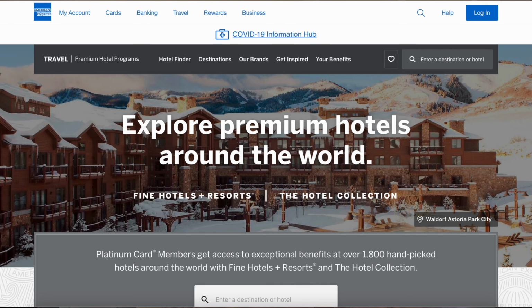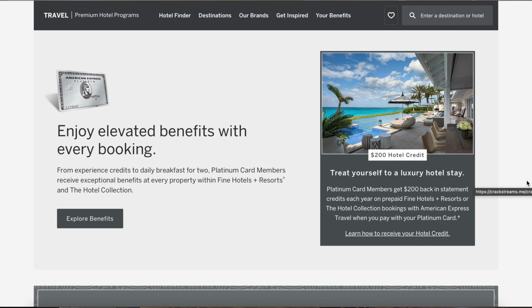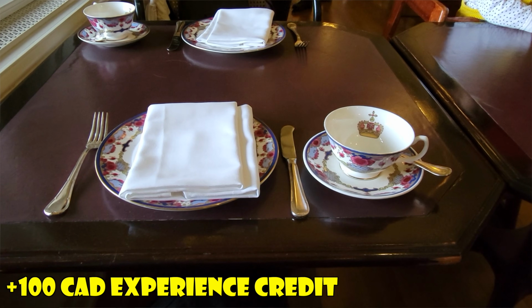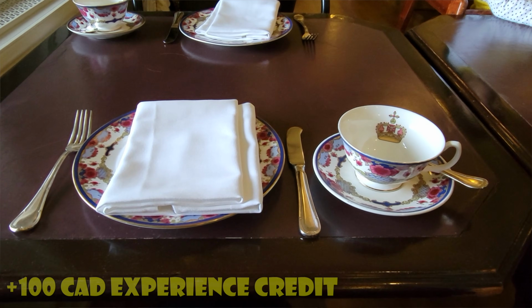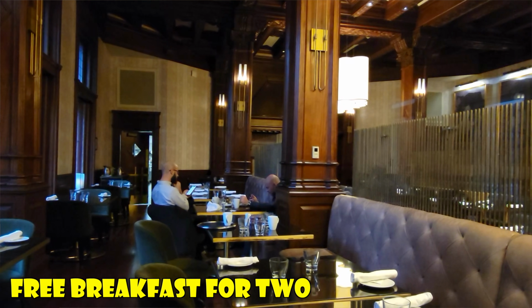We also booked it with the American Express Platinum Fine Hotels and Resorts program, under which we paid about $300 Canadian per night for the stay, but we got a $100 experience credit, which we could use for anything in the hotel. We put that towards the afternoon tea. We also got free breakfast for 2 every day, so essentially a $40 per person credit in the restaurant.